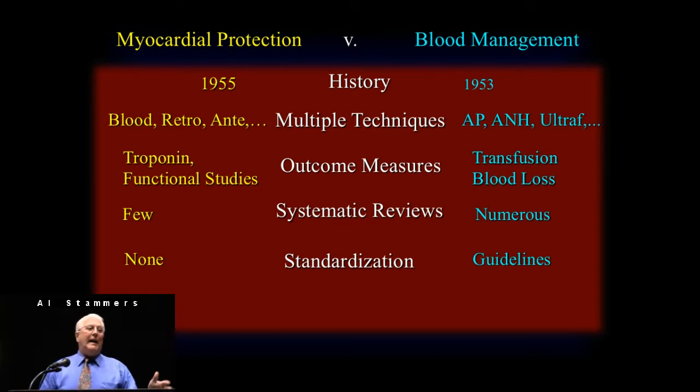Standardization, guidelines are all over the place. They're ubiquitous. We, of course, quote the STS guidelines, but there are many that predate that, and actually from very valid sources, the ABB, foreign sources that are equally as good, if not better. None are present for myocardial protection. And then the future in blood transfusion is very good.